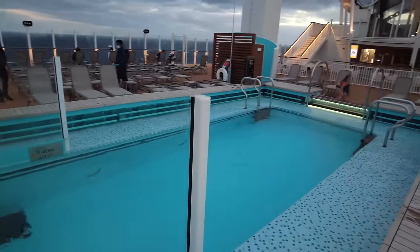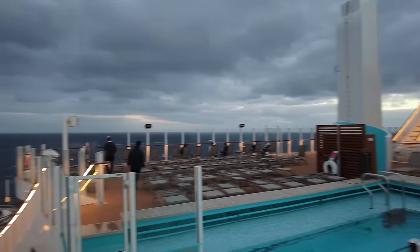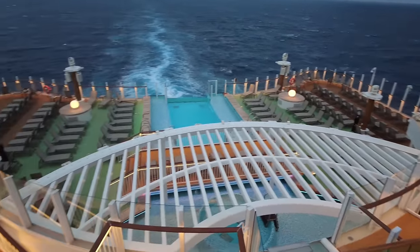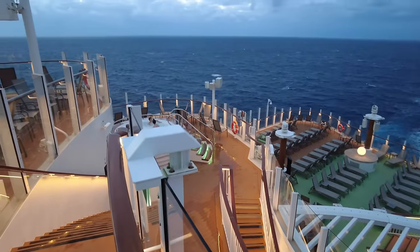And last on our tour is the second infinity pool on board Iona, sitting right at the top of deck 18 aft and looking down at Iona's enormous wake below. And with that view in sight, I'm going to bring my tour of Iona to an end.